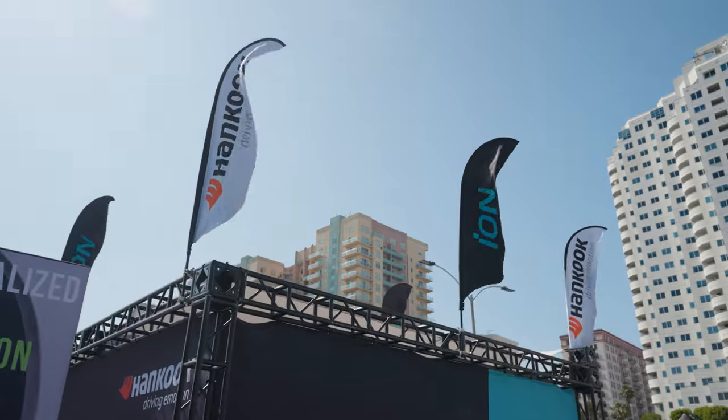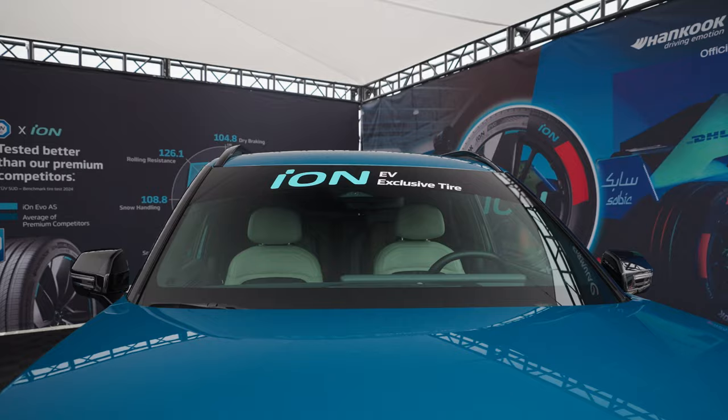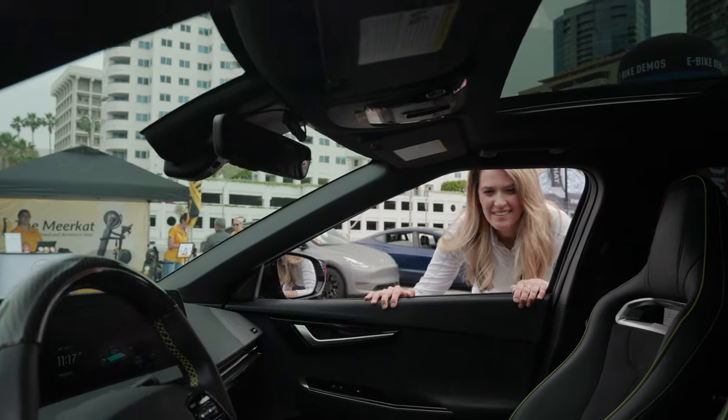More and more car buyers are shopping for electric vehicles, but there are still misconceptions about what it's like to own and drive an EV. My name is Miss GoElectric.